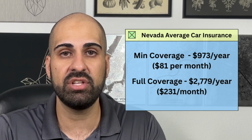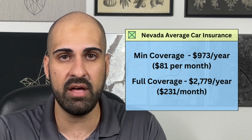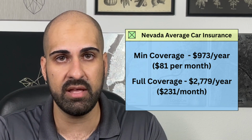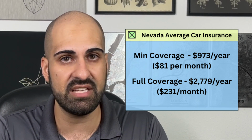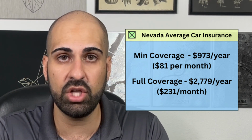So I basically took the median estimate I found, and it seemed a little bit high to me, but I'll still share it with you. According to bankrate.com, the average yearly cost for minimum coverage here is $973, which is about $81 a month. And for full coverage, it's about $2,779 a year, or $231 a month. Now, it did seem high to me, and there were other estimates I found that put the average for full coverage around $2,200, which is actually closer to what I pay.